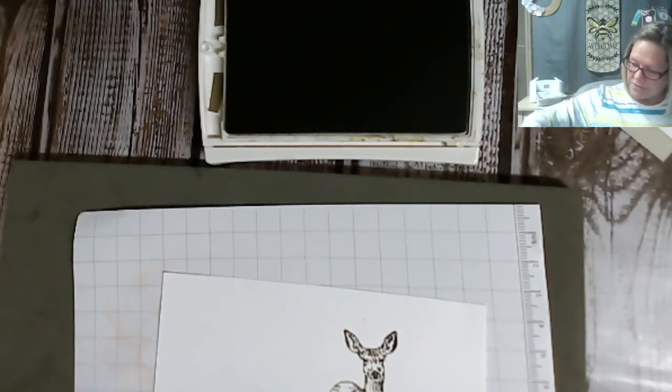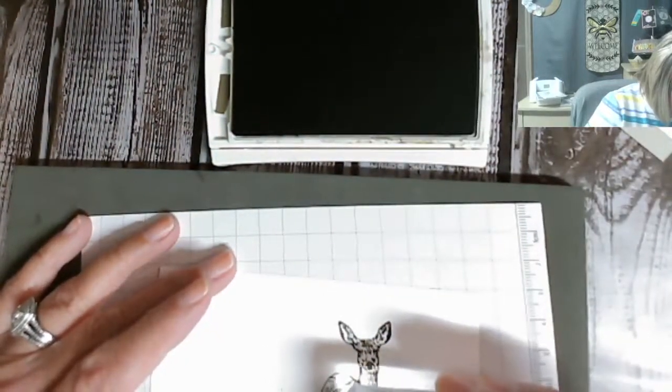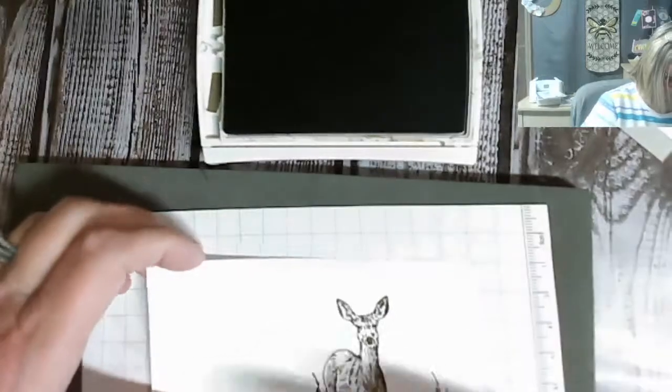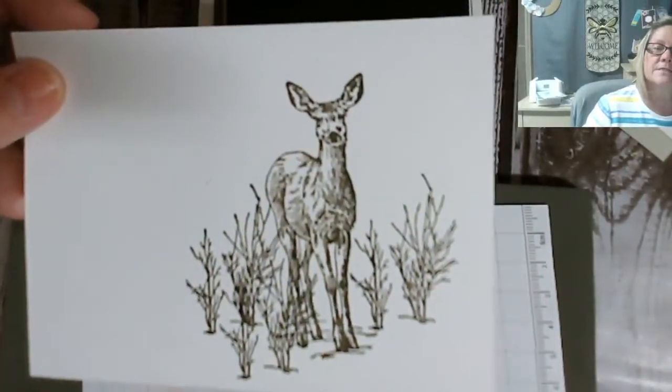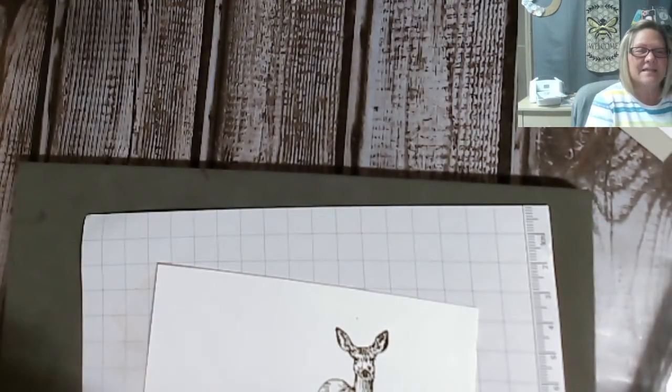The next thing I'm going to do is I've got this little piece here, and I'm going to take that. I'm just going to come up and stamp where he is so that these will show up a little bit in the circle. It's kind of like he's in the field, right?